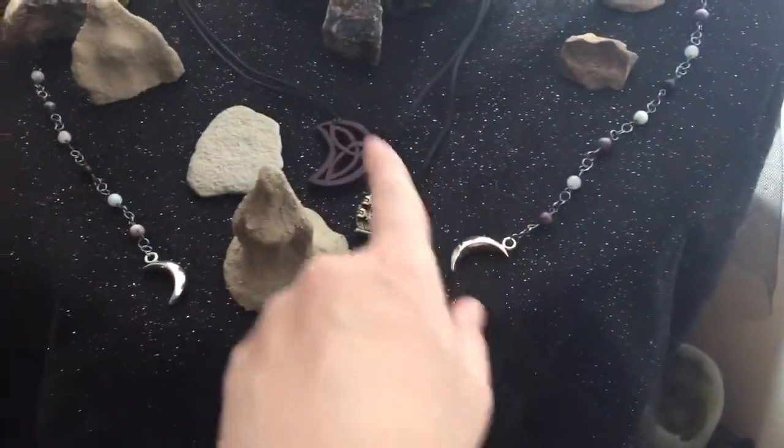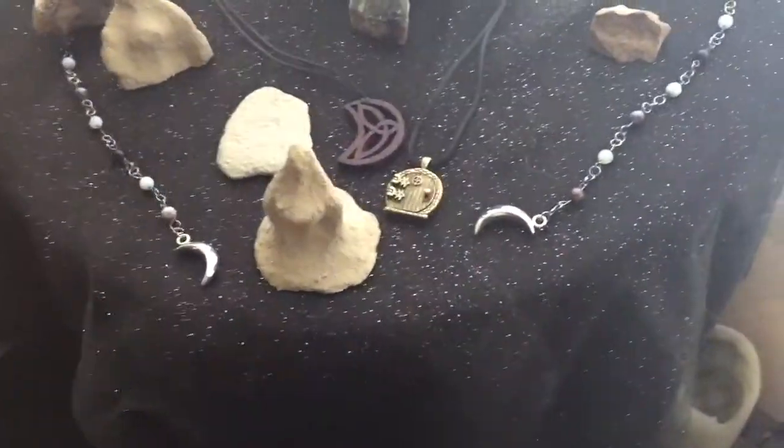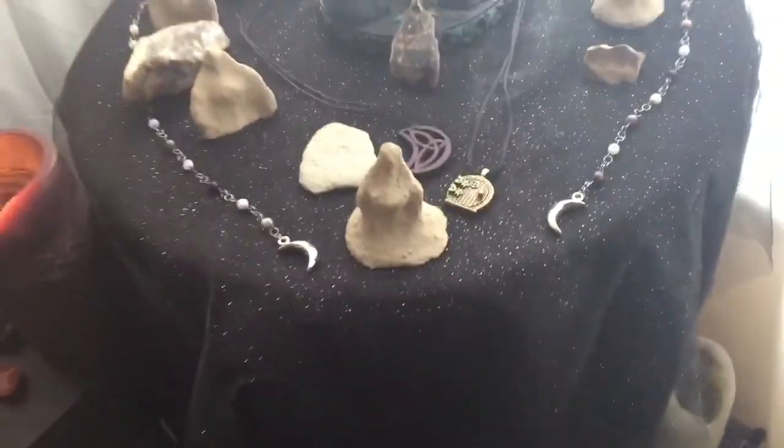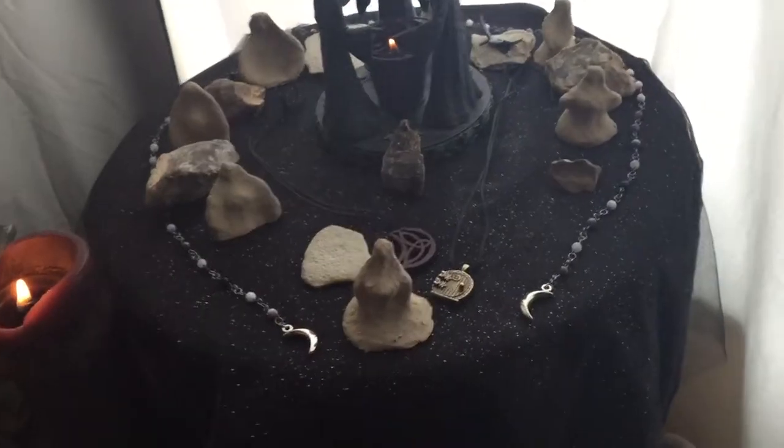I tend to wear these three pretty regularly. Even my prayer beads, I just wear them to work a lot of the times. Like, I need to have some peace and calm.